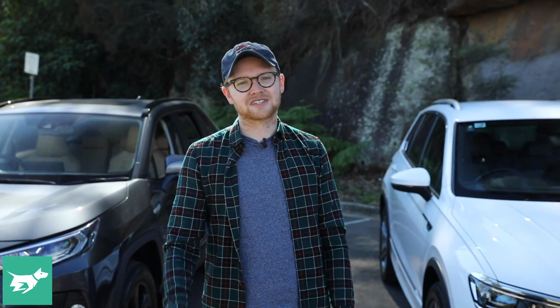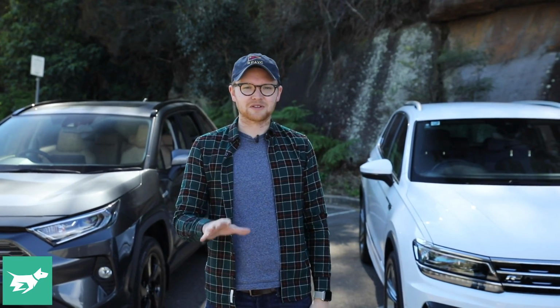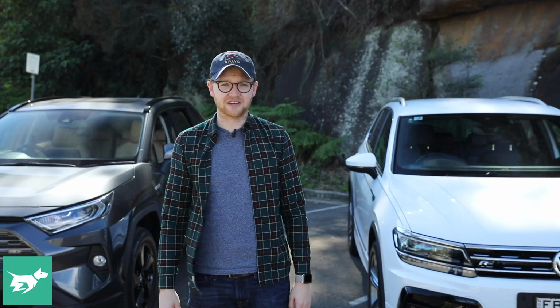It's unbelievably economical. It's not bad to look at. It's comfortable to sit in. It's cheap to buy. It's incredibly cheap to maintain. So with all that sort of stuff just adding up and up and up, I think it's pretty hard to stop yourself from coming to the conclusion that the new RAV4 is just a really good all-round SUV.